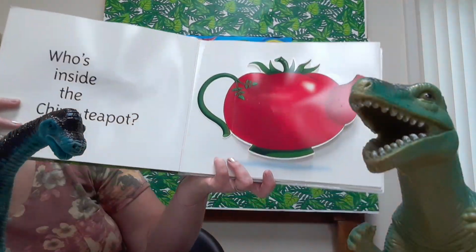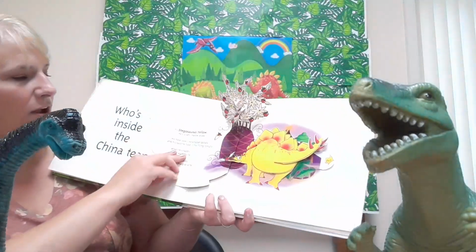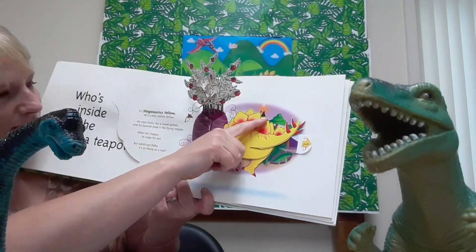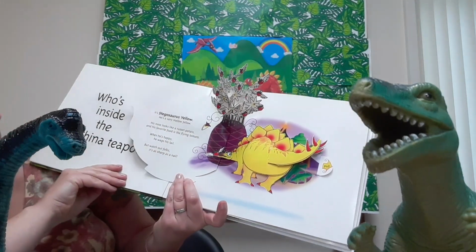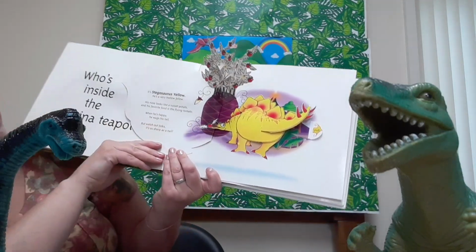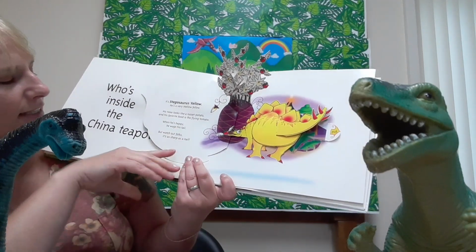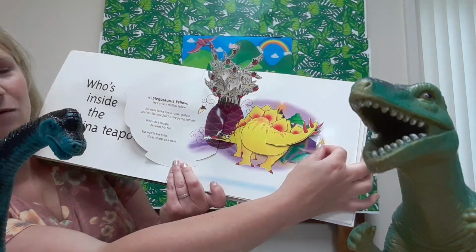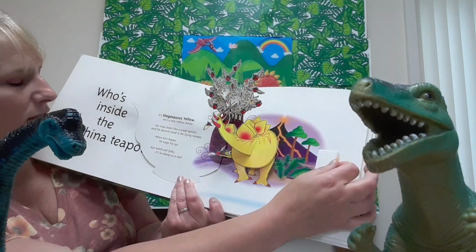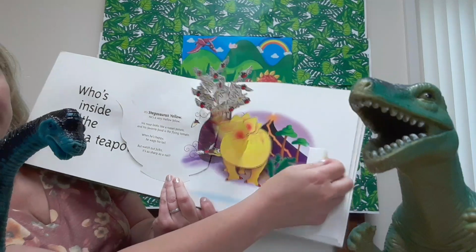Who's inside the China teapot? It's Stegosaurus Yellow. Look at Stegosaurus. He's got all those plates on his back. His nose looked like a russet potato. And his favorite food is the flying tomato. When he's happy, he wags his tail. Ready? Ooh, like a puppy dog. But watch out, folks. It's as sharp as a nail. Look at it. So sharp.